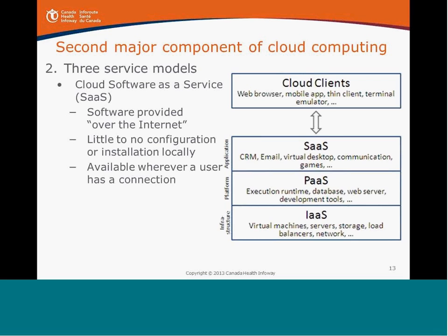The second major component of cloud computing are service models. So cloud clients can access any one of these service models through their web browser or their mobile applications, and it's known as cloud software as a service. So it's software that is provided over the internet. So think of Netflix, iCloud, Microsoft Office. This type of software is available to you with little configuration, and it's not installed. I mean, there is no local installation required, which is of tremendous benefit. And available to every user that has a connection, so available to all.